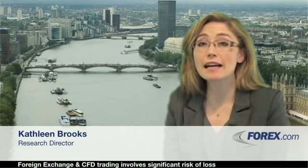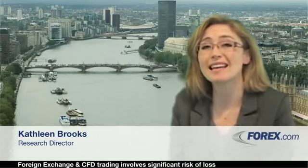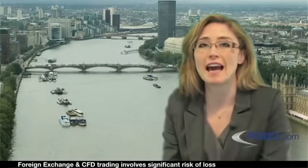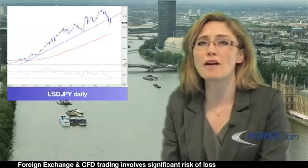Well, it's been a really wild ride, a wild morning for the FX markets today. There hasn't been any major driver. What really kick-started it all was the dollar yen. Let's take a look at that. As you can see, dollar yen is falling very, very sharply.